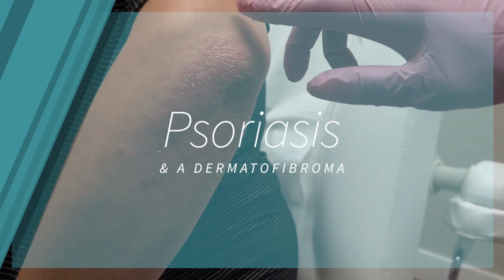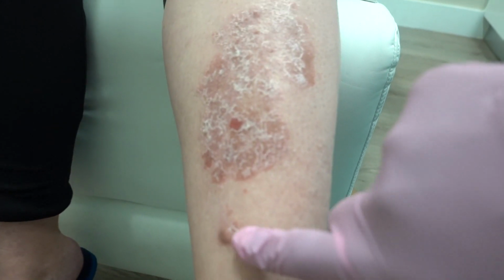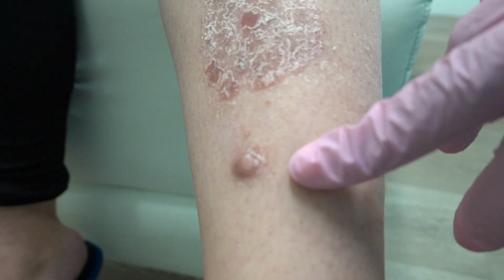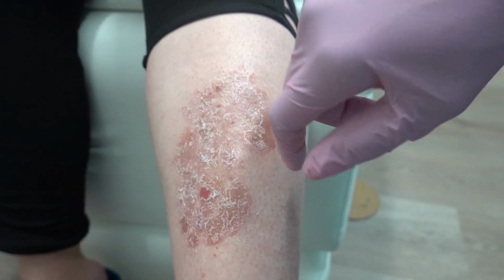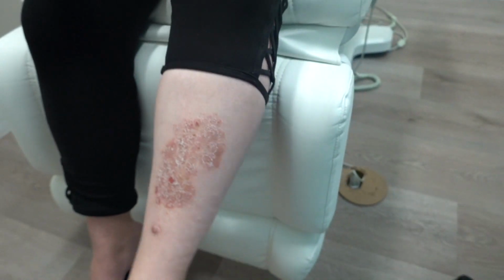So we have a patient that's coming in with undiagnosed plaques that have been there for years, right? And she has them here on the elbows, and then some plaques here. She also has this, what we're calling a mole, but it's not a mole, it's actually a dermatofibroma, which is just a fancy scar tissue name. She was bit by a mosquito at 16 and this developed. So that's how dermatofibromas develop.